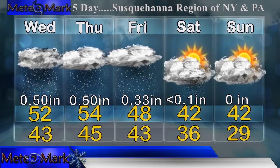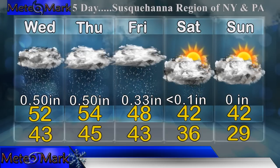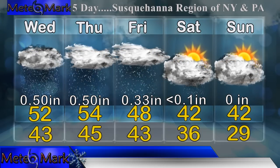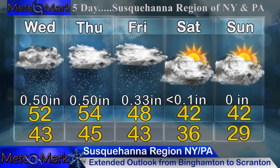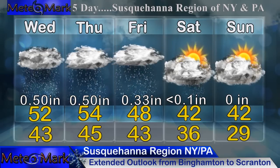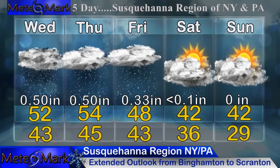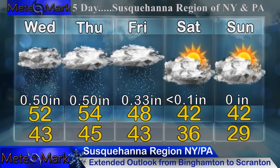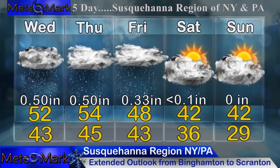Extended outlook for hometown viewers, Binghamton to Scranton, Upper Susquehanna River Valley of New York and Pennsylvania. Take a look at this. As we get through Wednesday and Thursday and even Friday, it's just going to be rain, and more rain. The only good news is there's nothing torrential. Through this forecast period, about 1/4 to 1/2 inch each day. That's going to add up to about 1 inch to 1.25 inches through the end of the week.